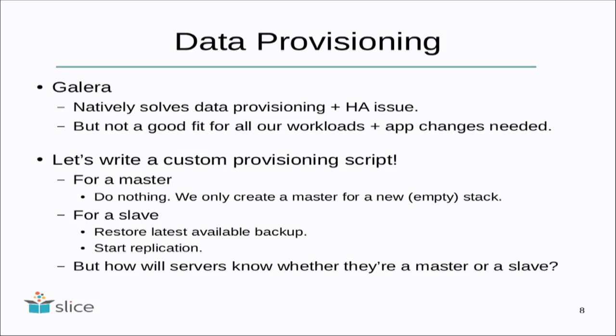So here, the overview is really simple. Basically, when we have master-slave, we have two types of server, masters and slaves. For master, actually, we're only creating a master when we're creating a new stack. So new stack means no data. So if we have a master, we don't have data provisioning. Super easy. And when we have a slave, data provisioning means we have to have a way to know where the latest backup is stored, and then we restore it and start replication.